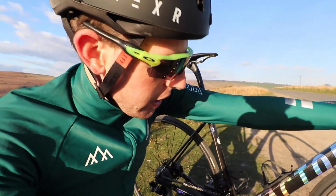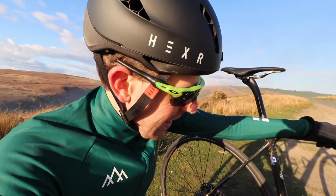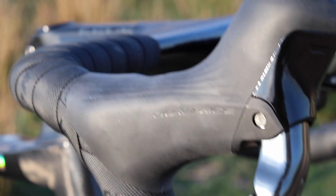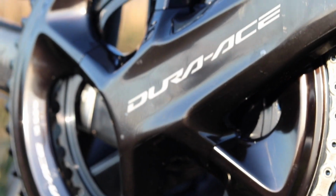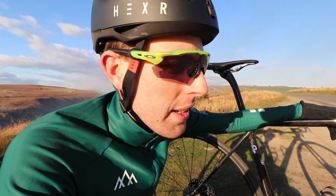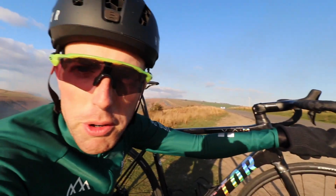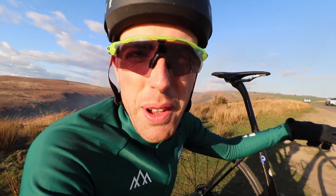We have the brand new Shimano Dura-Ace electronic 12 speed. I mean, this is a first for me. I've never ridden an electronic groupset before in my life. I've never been lucky enough, in the hierarchy of a team situation, to ride electronic. The bar tip is Factor's bar tip, super grippy. I like a thin feeling bar tip, if I'm being honest.